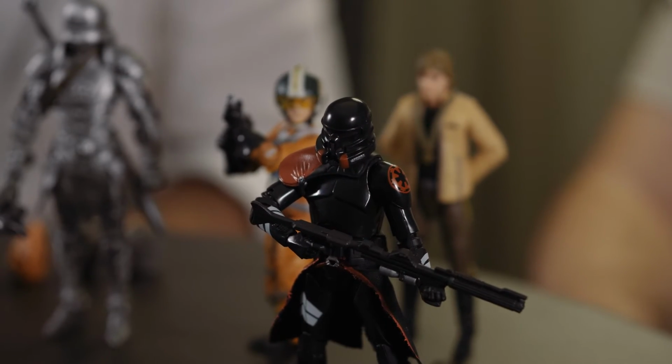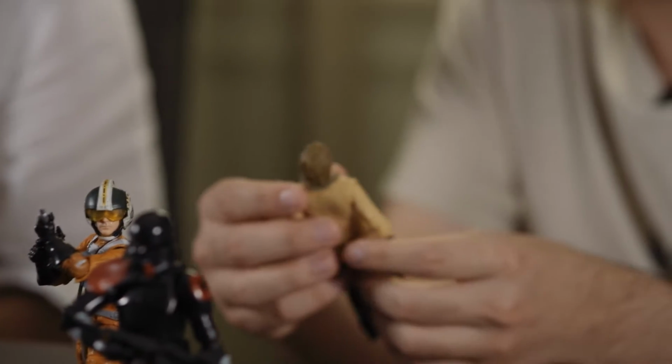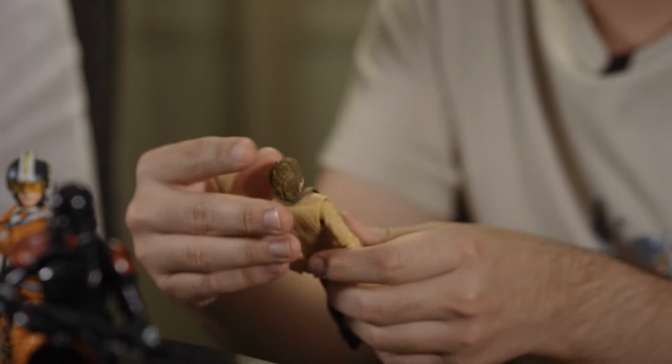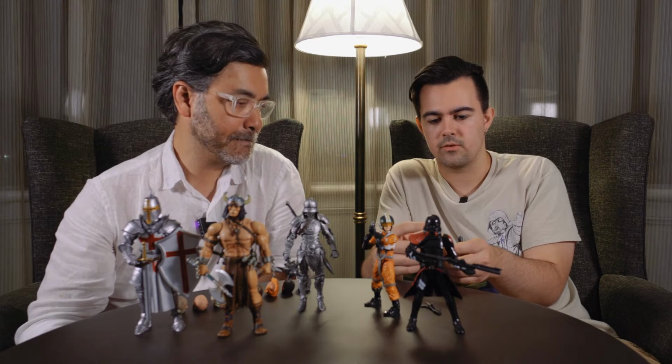They seem to have stepped up the whole photoreal. That's right. They still haven't quite nailed the Mark Hamill likeness. No company really has. I think S.H. Figuarts have probably got the closest. They're definitely getting better, especially the Jedi Luke, the GameStop exclusive or Zing exclusive in Australia. That does look very good.